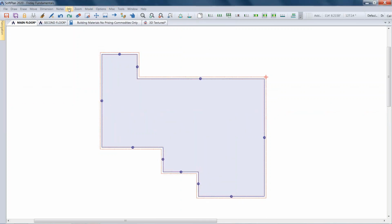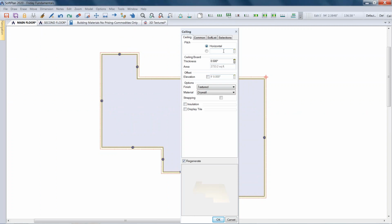Now I will edit this ceiling system to get its properties. And by the way, here it comes. It's a horizontal ceiling. It's textured. It's made of drywall. I want it painted in this particular case. I will add insulation to that. I'll give it a depth of 17 inches. That's fine. That's enough. And then, actually, that's too much. I'm going to take it down to 15 inches because I've got a joist system above it. And I'm going to say, OK.